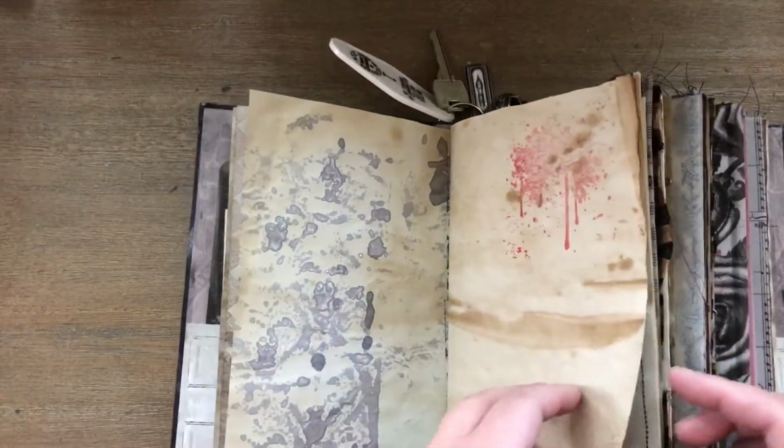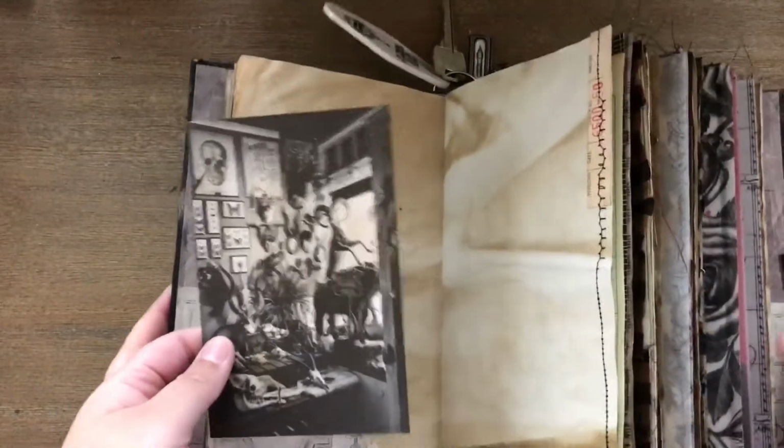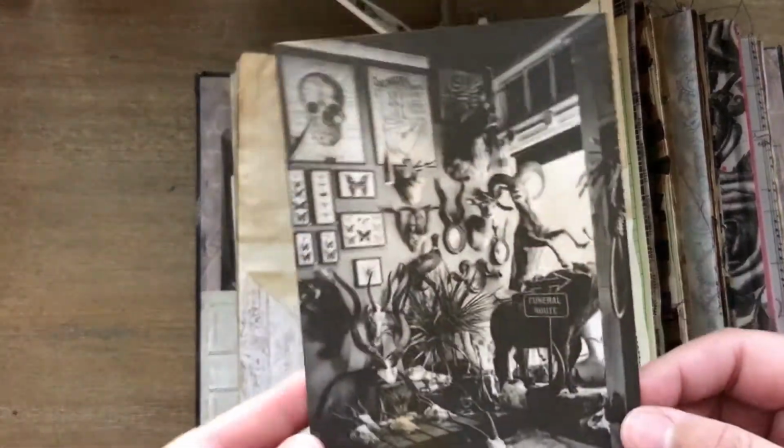Some blood splatter, because it's a horror movie. I also made this like a Norman Bates book, like if this was Norman Bates' book, stuff that he would collect. And this is a taxidermy store in France.